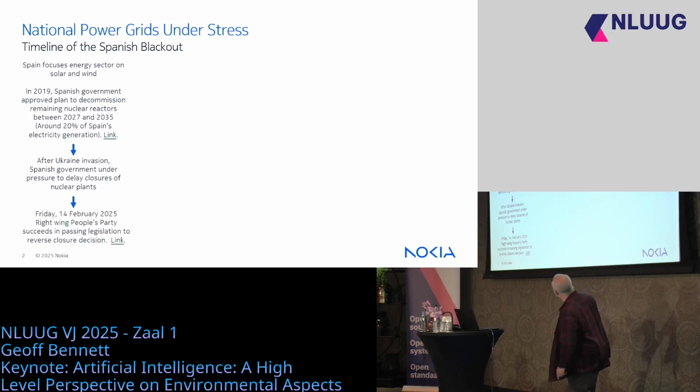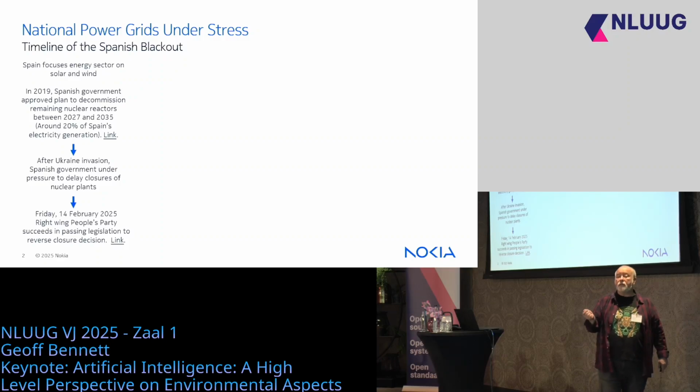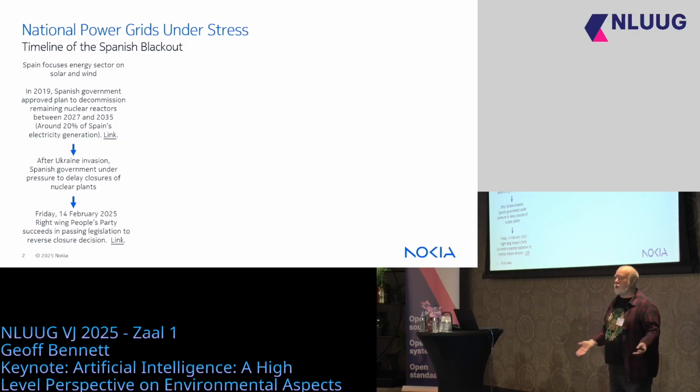The right-wing People's Party managed to get that decision reversed. And they saw the mistake that Germany made in closing down their nuclear plants and suddenly becoming very reliant on Russian gas and also continuing to burn coal, right? So the reason I've put that to one side: we should never allow politics or popular opinion to affect energy strategy. You might say, oh yeah, the people wanted us to close down the nuclear power plants. Well, yeah, they wanted that last week, but this week they want Taylor Swift tickets, right? So popular opinion changes very quickly.